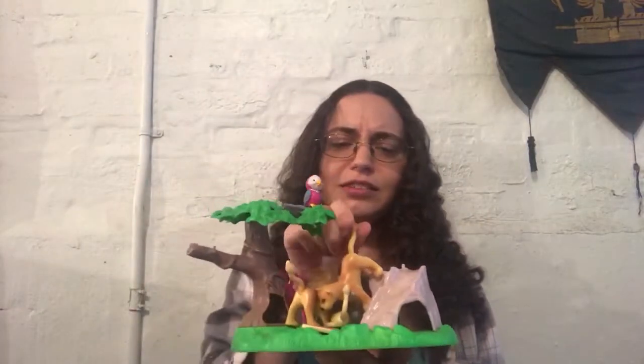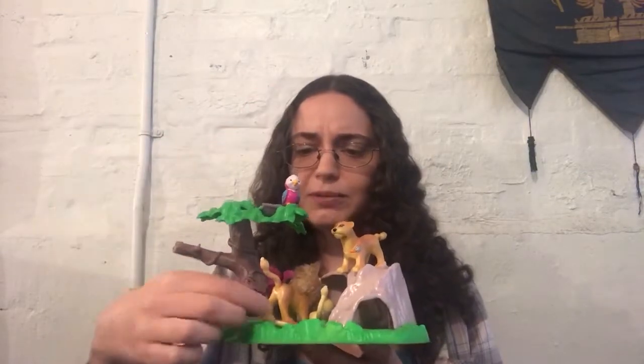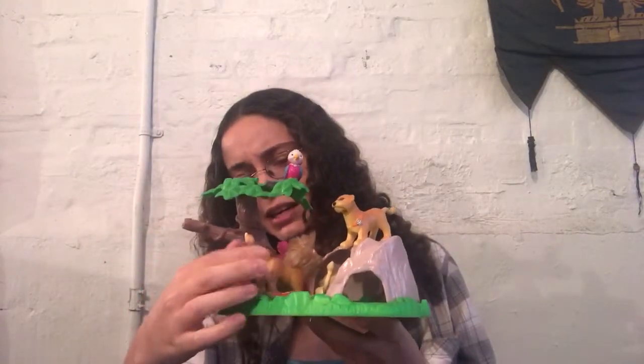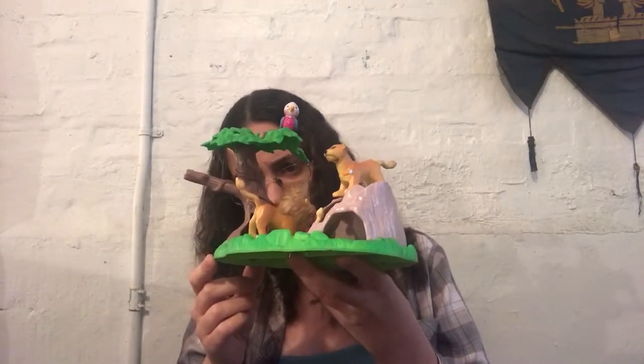Now, these are weird, because this is another one that I think I got later in life, even after I would have outgrown Littlest Pet Shop. The best thing about this is that they came with a stake. That's awesome. There's a little name tag on the back of this tree. It says Fuzzy and DeSoto.